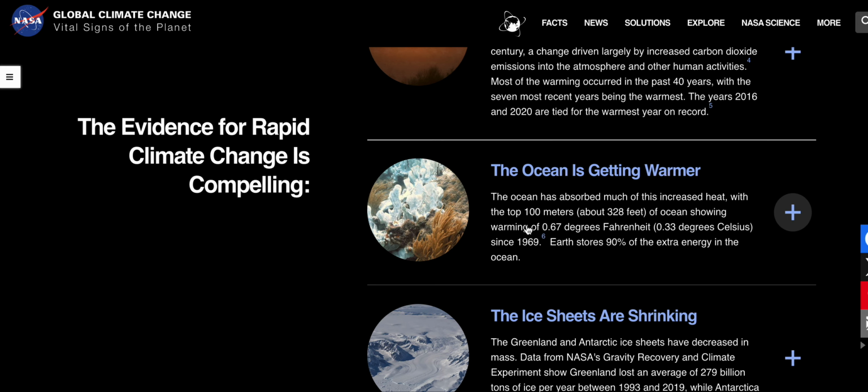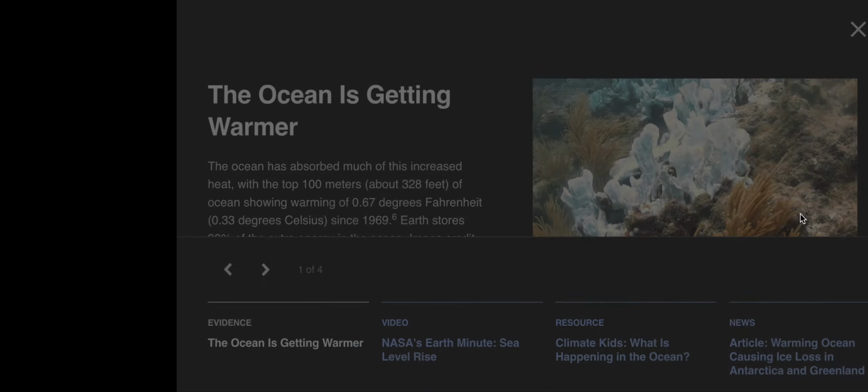That's a new question. Now I'm going to look at warming oceans. So the ocean is getting warmer. So here's the evidence. Maybe you took some notes in your middle column. Here's some information. You decide what notes to put there. It says the ocean has absorbed much of this increased heat, with the top 100 meters, about 328 feet, of ocean showing a warming of 0.767 degrees Fahrenheit, or 0.33 degrees Celsius. There's the evidence right there. There's the temperature. It has risen since 1969. Earth stores 90% of the extra energy in the oceans. So that's your evidence. We're going to look and see if we need any more evidence.